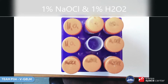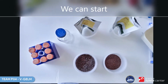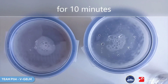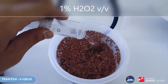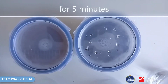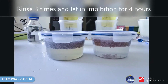We are now ready for the sterilization process. At the beginning, we used a solution at 1% of sodium hypochlorite for 10 minutes, and then we rinsed the seeds 3 times in distilled water. Moreover, we treated the seeds with a solution at 1% of hydrogen peroxide for 5 minutes. We rinsed them, and at the end, we soaked the seeds for 4 hours.